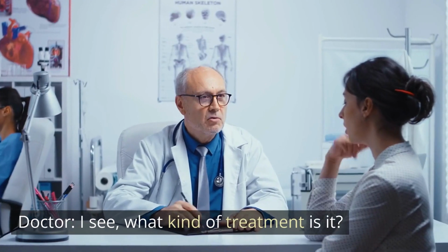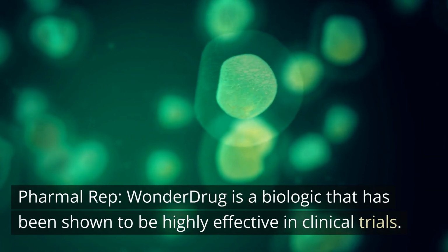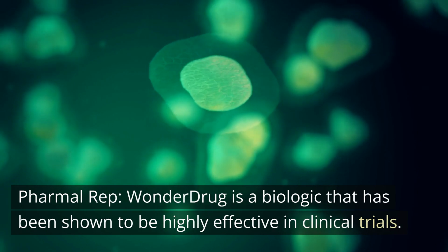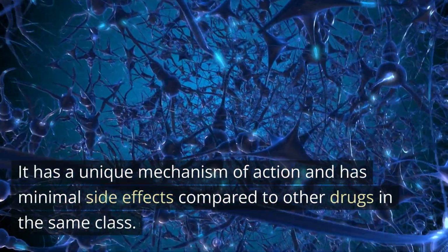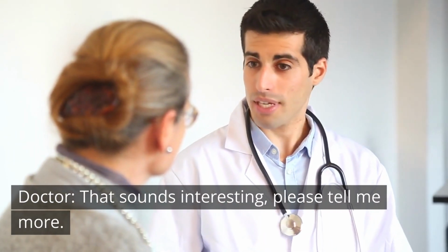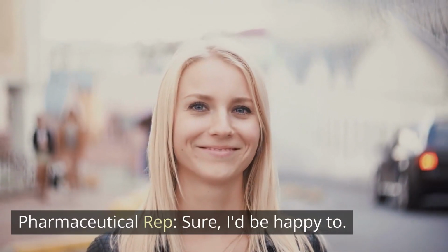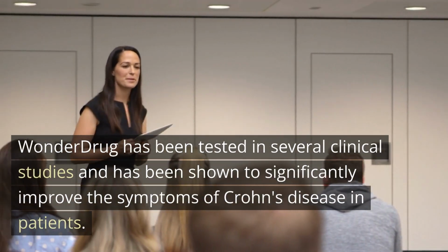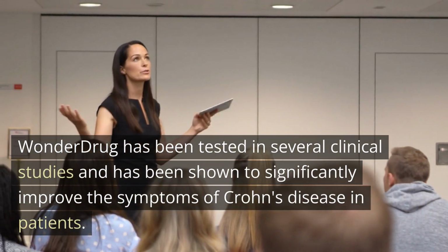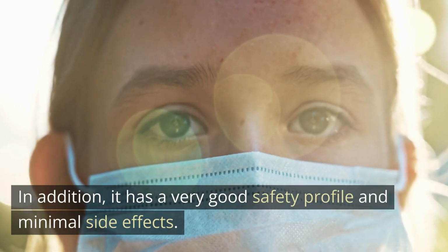Doctor: I see, what kind of treatment is it? Pharmaceutical rep: Wonder Drug is a biologic that has been shown to be highly effective in clinical trials. It has a unique mechanism of action and has minimal side effects compared to other drugs in the same class. Doctor: That sounds interesting, please tell me more. Pharmaceutical rep: Sure, I'd be happy to. Wonder Drug has been tested in several clinical studies and has been shown to significantly improve the symptoms of Crohn's disease in patients. In addition, it has a very good safety profile and minimal side effects.